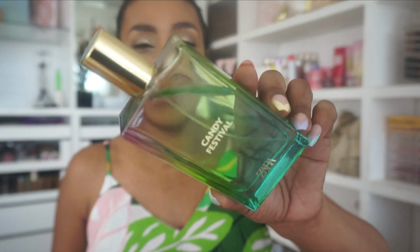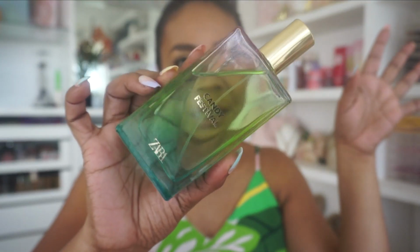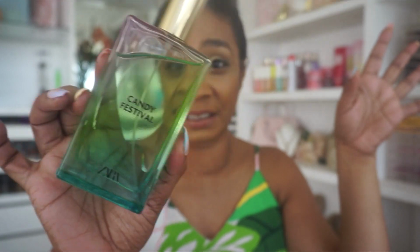I got these super cheap, and in terms of the cost to clear it, it wasn't that expensive, so it was good. The next one I got is Candy Festival. I actually wanted to get two others. I wanted to get Woman Cherry, but then I was like, Colleen, do you really like cherry notes that much? And the answer was no. The other one was Marshmallow Addiction. Unfortunately, by the time I said let me buy it, it was completely sold out. It wasn't meant to be, but I was able to pick up Candy Festival.